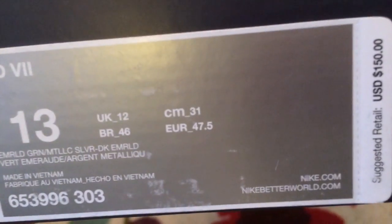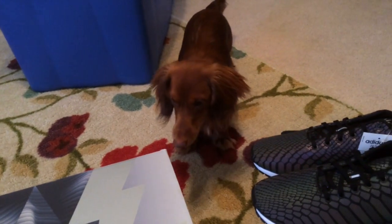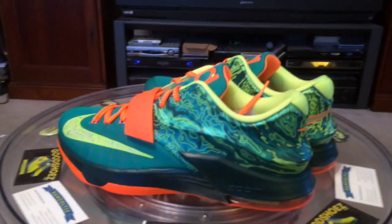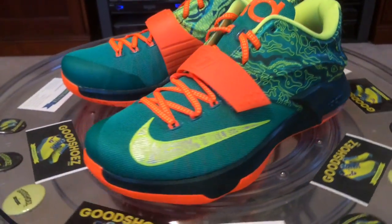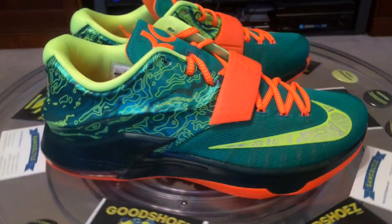Okay, KD VII, these are $150. Normal silver box that we've seen before. Dogs are acting up. Weatherman's. These release March the 5th, I believe, in a week or two. Week and a half. I'm not a huge fan of the KD VII.